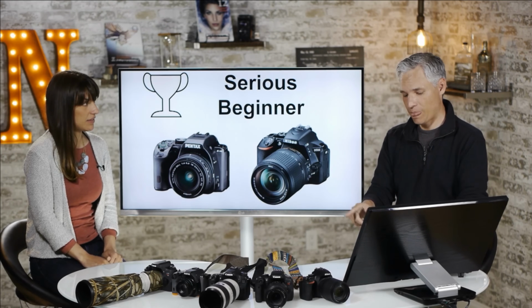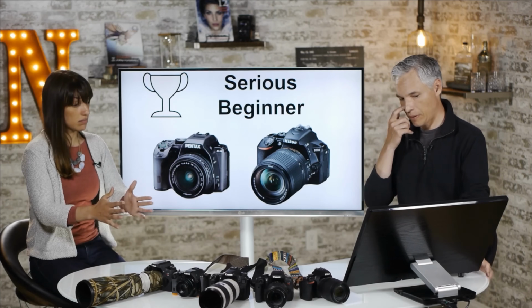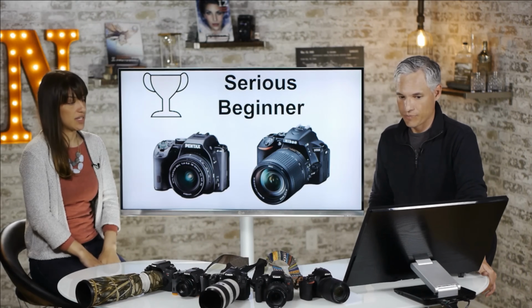The serious beginner. I will say I didn't recommend the Pentax only because of the lack of the touchscreen. I think that's important to the casual photographer. Oh, okay, so it's still a contender, but just maybe. All right, I see what you did. You cut it out.